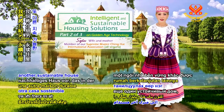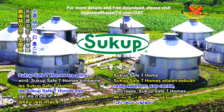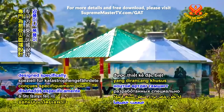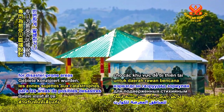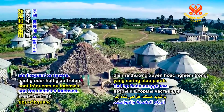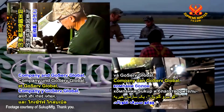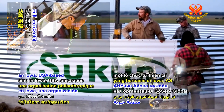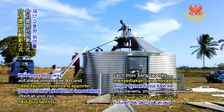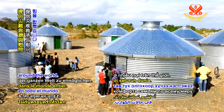We'll now present another sustainable house featured on today's show. Sukup Safe Tea Homes are a line of interesting dwellings designed specifically for disaster-prone areas where earthquakes, hurricanes, high winds, and storms are frequent or severe. The Sukup Manufacturing Company and GUtech Global, an Iowa, USA-based philanthropic organization, combined forces to provide this innovative way to bring disaster relief and comfort to families around the world.